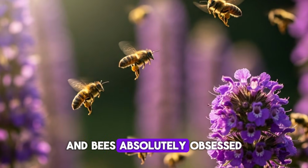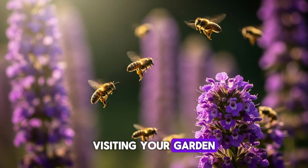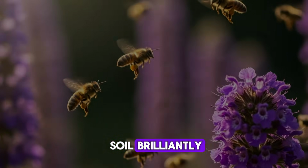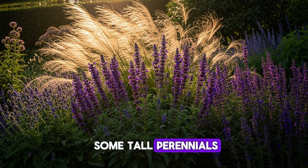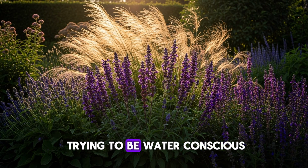And bees, absolutely obsessed with it. You'll have every pollinator in the neighborhood visiting your garden. It handles our clay soil brilliantly, doesn't need staking like some tall perennials, and once established, it's drought tolerant. That's massive for those of us trying to be water conscious.